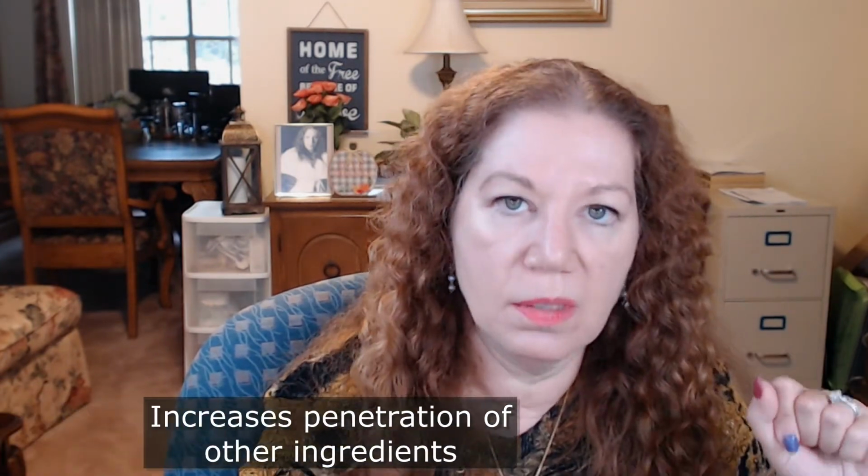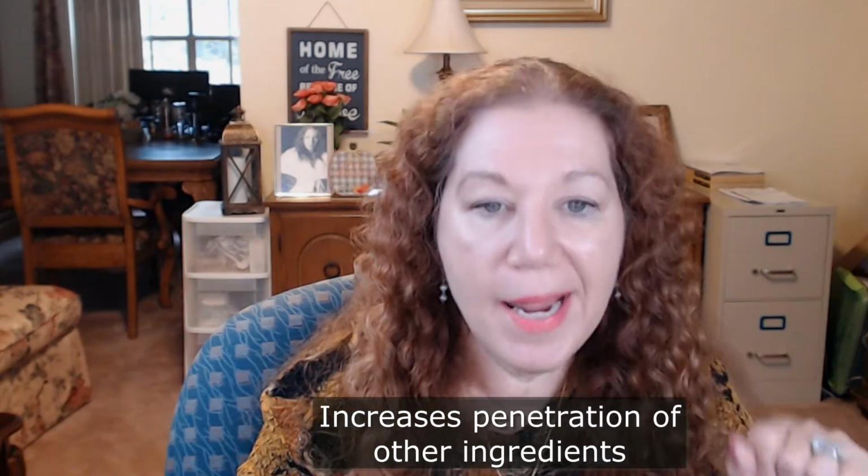And then lastly, hydrates dry skin. Again, because it takes off the dead skin cells and increases penetration of other ingredients. That to me is one of the most important benefits of AHAs, the ability for it to provide the penetration that you need for your nightly serums and essence and everything else.